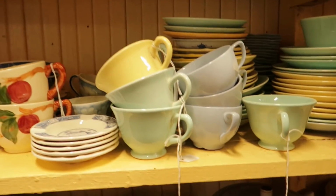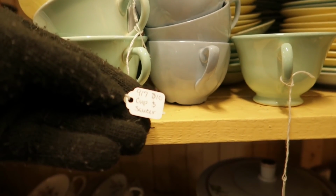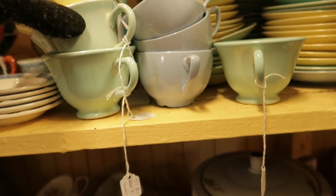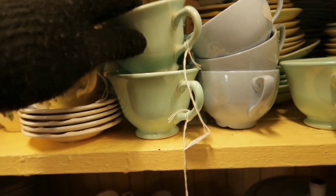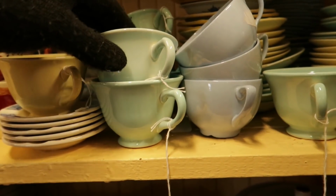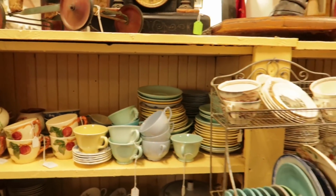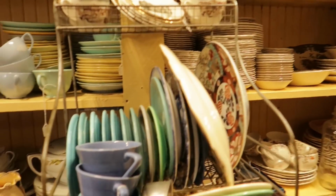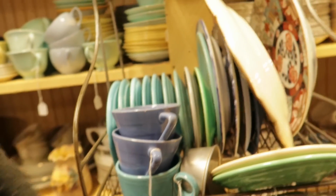Now these probably aren't even old, and they are not Fire King or Fiesta ware, and they're only $10 per cup and saucer, but I like that they come in the blue and the green. It would be fun to mix the blues and the greens and have the blue saucer with the green cup and the green cup with the blue saucer, etc. And yes, so this is a Fiesta ware, so that's much more. That's $45 for one cup.